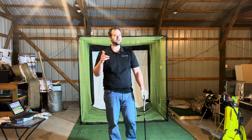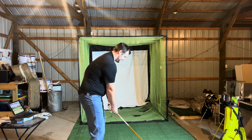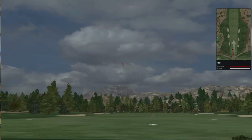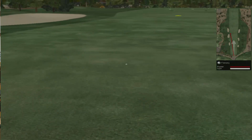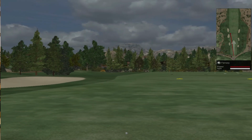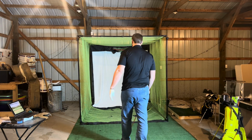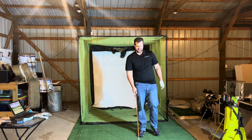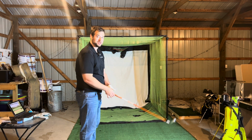Let's jump into the TaylorMade though, see what that does. All right, shot number one with the TaylorMade. Let's see how this goes. Definitely did not hit that one the best. Yeah, and that shows. Barely carried 200 yards there. So 200 yards, 210 total. Honestly, that went farther than what I thought, which I will say that with this UDI, I feel like there's a decent amount of forgiveness with it. I mean, I hit that very poorly, almost missed it, I felt like.